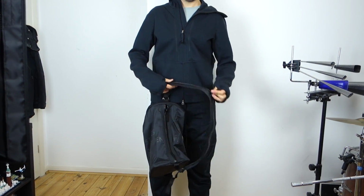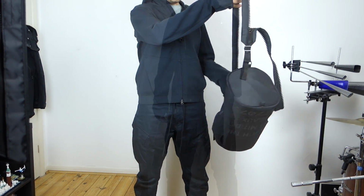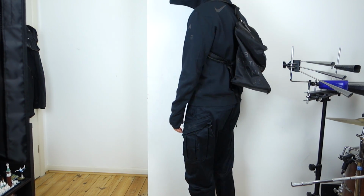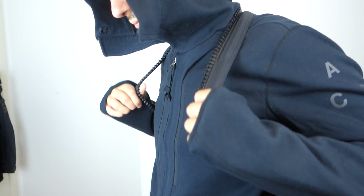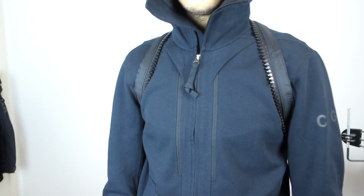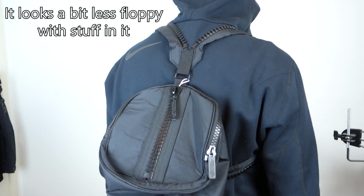So you can turn it from a messenger style strap or hanging it off the shoulder into a little backpack, which I think is quite a cool little feature. I've not seen that in a bag before, so I think that's quite an interesting inclusion. Often with a duffel bag you will have those two side straps and a big main one as well, whereas this one strap does the work of all three of those. So I think that's quite an interesting little touch.